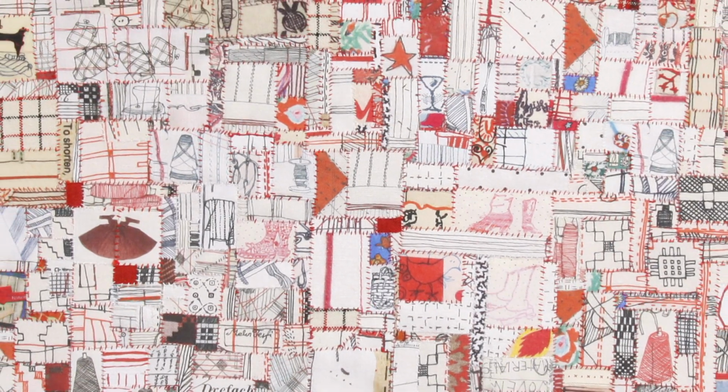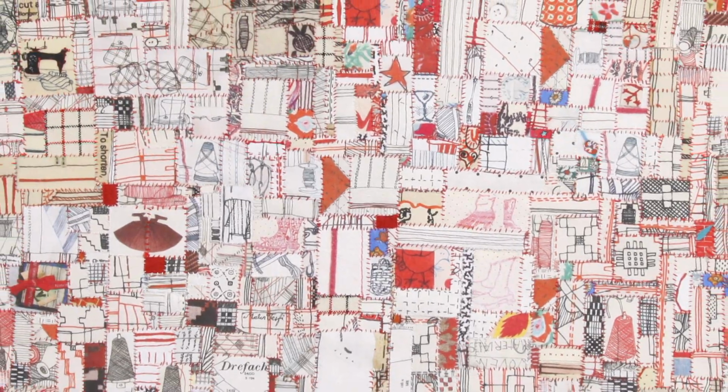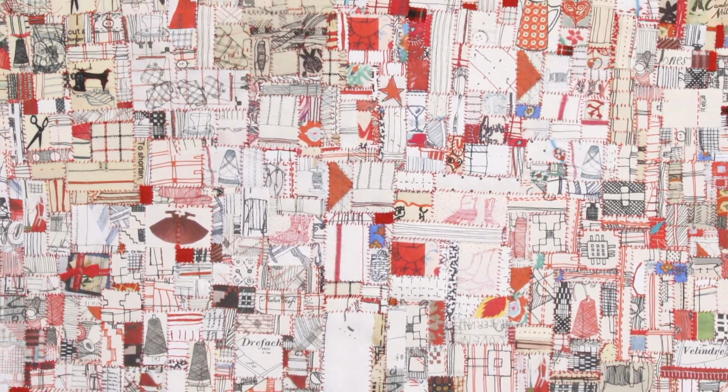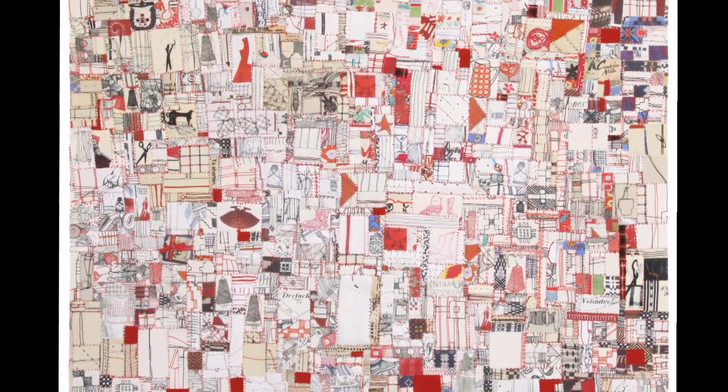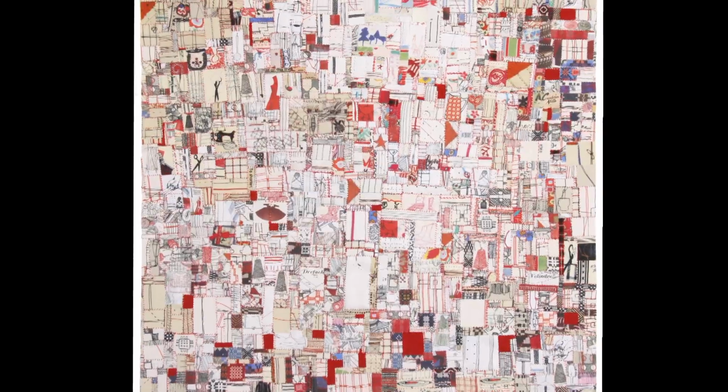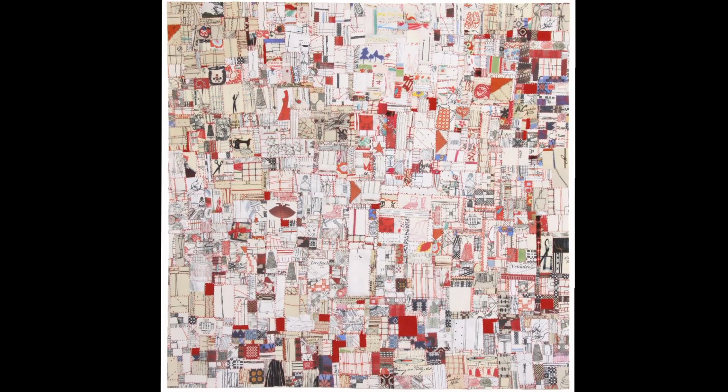As I drew more and more in this museum and began sorting and printing the imagery, I realised that it was becoming a highly complex piece. So as you walk around this museum, you will see sections of the journey quilt, giving you the opportunity of finding what I have drawn in that space.